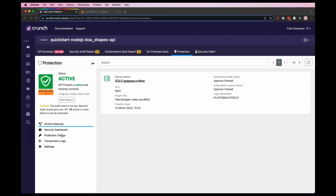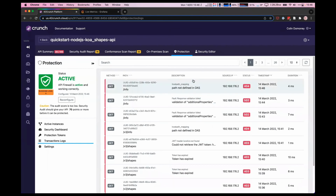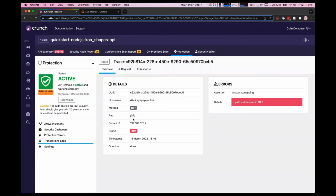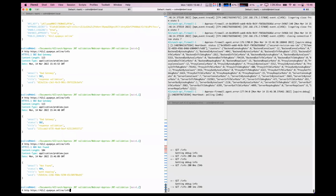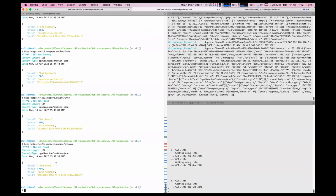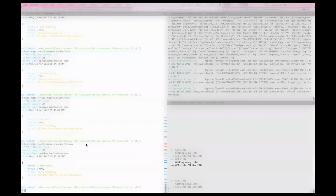Okay, and we go look on the platform. We look at the transaction logs. And that's exactly what we want, right? Path not defined. So basically, we try to call an endpoint called /info, which according to the firewall doesn't exist. I can show you that behavior. I'm going to call another endpoint that we know doesn't exist. Right, we haven't seen that before, and that endpoint doesn't exist either, and we're getting exactly that same error code.